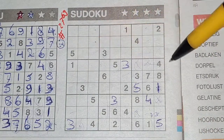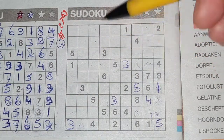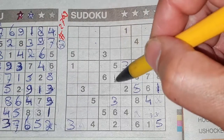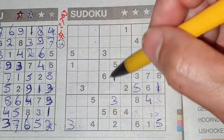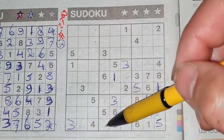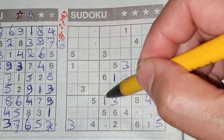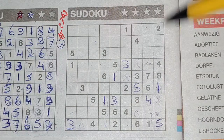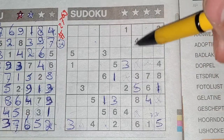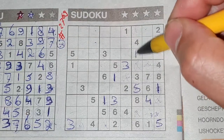Alright, so we have a 1 in this row, 1 in that row. So in the row between the middle row, the only two places for the 1 should be here or there. We see there 1, no 1 there, 1 should be there. 1 in this column, 1 in the middle column. So in the column next, the only two places for the 1 should be here or there. We see there 1, no 1 there, 1 should be there. Alright. 1 in the last column, 1 in the column next. So in that column, the only two places for the 1 should be here or there. We see there 1, no 1 there, 1 should be there.